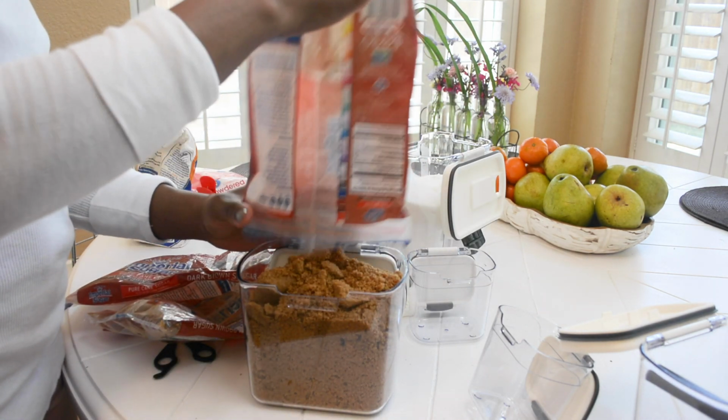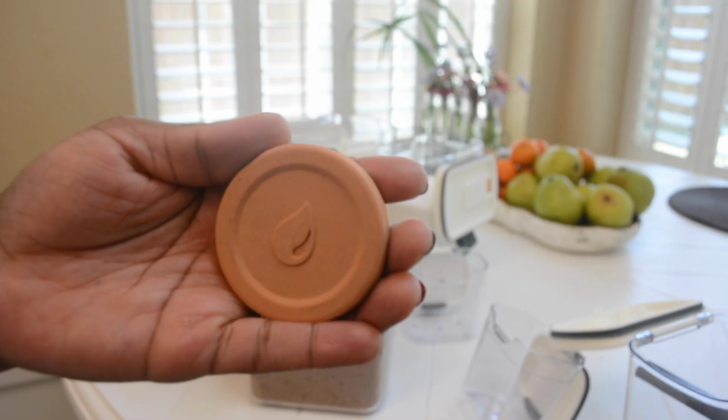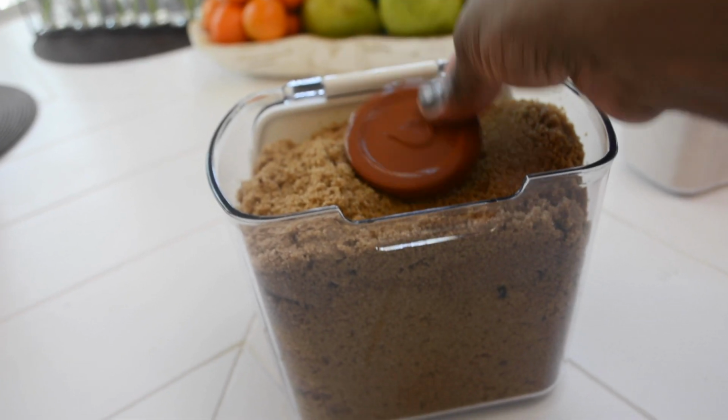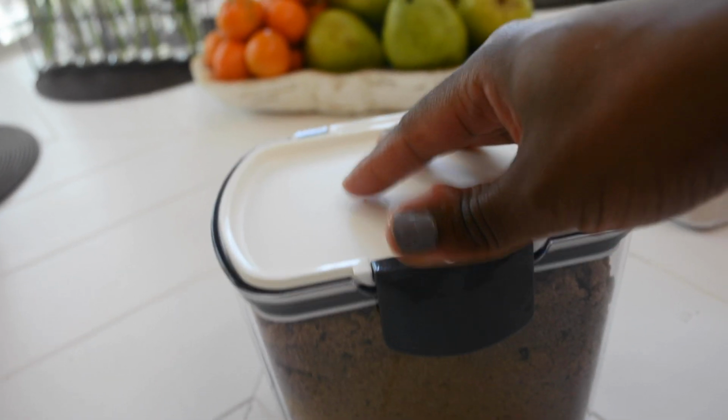The other cool feature about this container is that it comes with this terracotta disc insert that helps you keep the sugar moist and clump free. All you need to do is soak it in water for 15 minutes and then place it on top of the sugar and close the container.